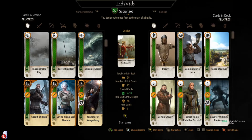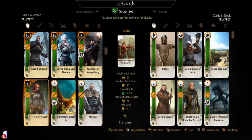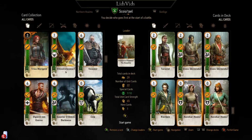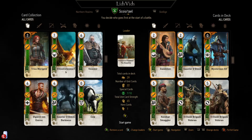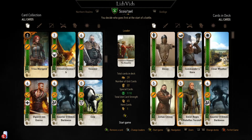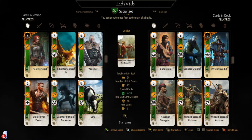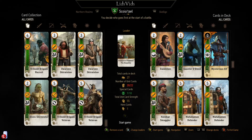Wait, what? Why are neither Ciri nor Geralt nor Yennefer? But what? What happened? Did our deck get reset here? Why am I looking at the default Scoia'tael deck? But no, it's not quite the default Scoia'tael. What? Did we actually never put Geralt or Ciri in our Scoia'tael deck this entire time? Are you serious? What? We did not have these 5-strength Riot Brigade veterans. What happened to our Scoia'tael deck?